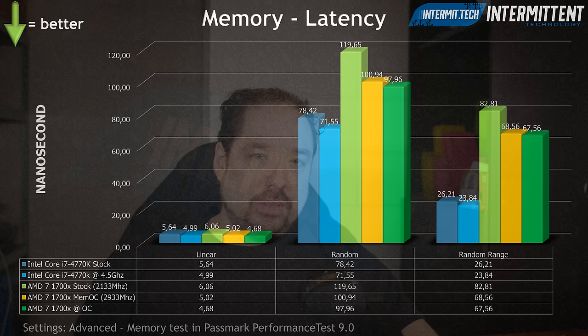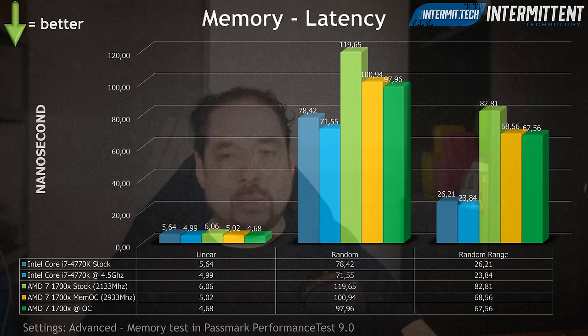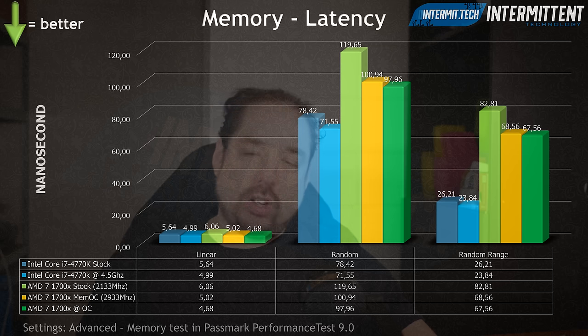Looking at latency, this is really where Intel shines. For some reason, their memory and memory controller has a lot lower latency than the Ryzen system. Of course, we're using DDR4 against DDR3, and DDR3 had a lot lower cache latency, so that can explain the difference a little bit, but it shouldn't be this high.